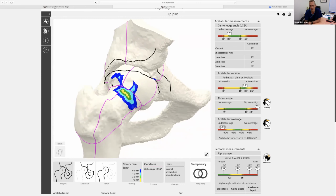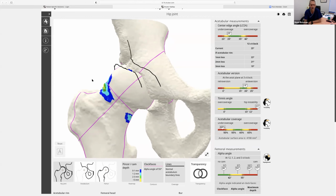But this sort of software, I think, is just a good visual aid for exactly where you should be looking. The next step of this, and the software does exist to translate this to your II views in theatre, what you really need is for this data to be fed into the Mako robot, and then for the robot to control the burr, so that it will only burr away the bone that you've planned. But I think that's a few years away yet.